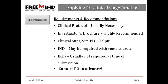An IND may be required with some sources to submit, definitely required in all cases to receive the award, but sometimes also required to submit. The main two examples of that that we'll discuss today are probably the FDA and the CDMRPs. But generally speaking, not always is this required at the point of submission, but you definitely need to receive an IND to conduct a clinical trial and therefore to receive the award. IRB is usually not required at the point of submission.